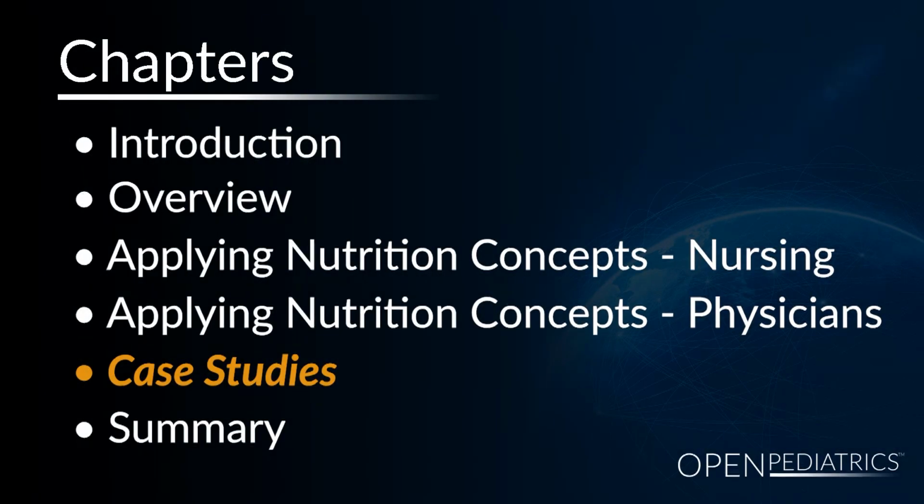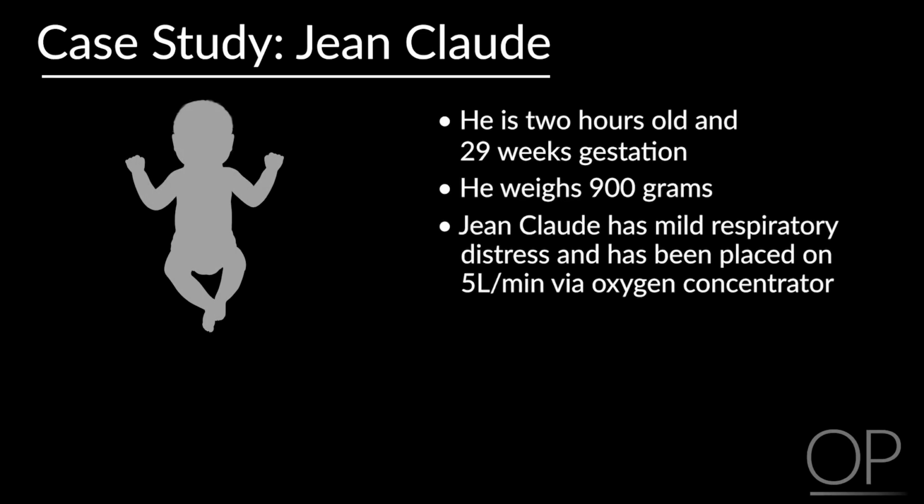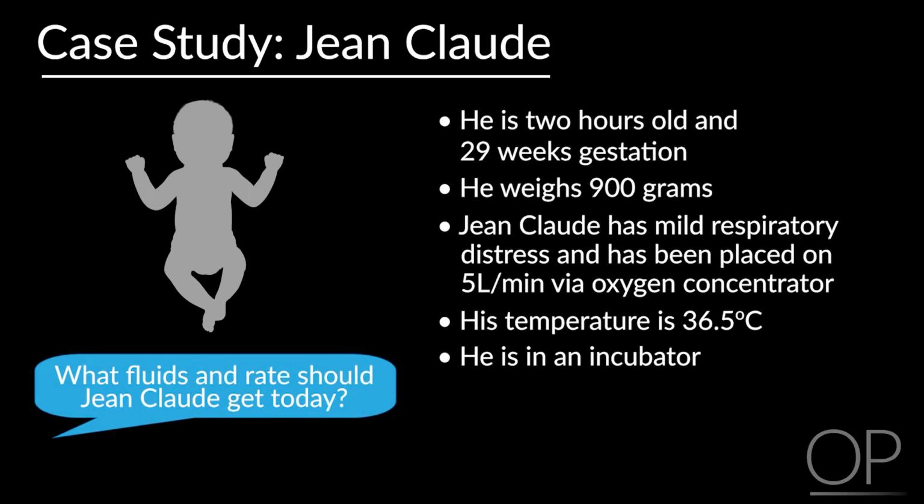Case studies. We will now go over a case study on a newborn named Jean-Claude to review this material. He is 2 hours old and 29 weeks gestation age with a weight of 900 grams. Jean-Claude has mild respiratory distress and has been placed on 5 liters per minute via oxygen concentrator. His temperature is 36.5 degrees and he's in an incubator. What IV fluid and rate should Jean-Claude get today?